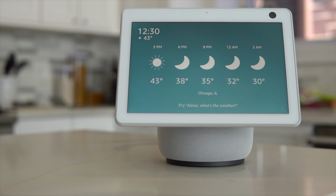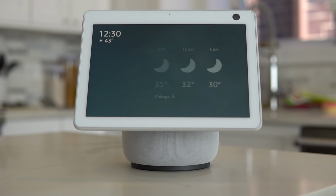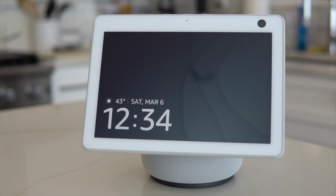As part of Amazon's initiative to be more green, the materials are 30% recycled plastics, 100% recycled fabric, and 100% recycled aluminum. Kudos to Amazon.